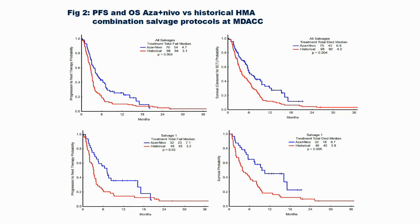Putting this into perspective, the frontline phase 3 studies with azacitidine and decitabine have shown a median overall survival of 7 to 9 months. So to get a 10-month survival in the salvage AML population, again, this is a single center experience, but it's quite encouraging, and we think we need to develop this further.